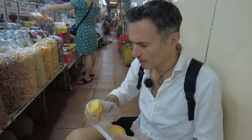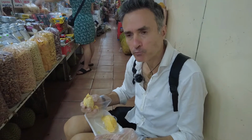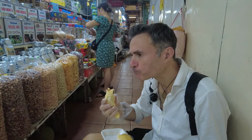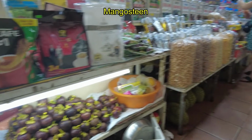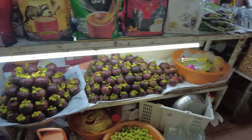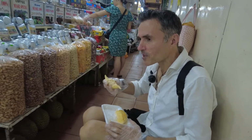Is it a bit sweaty? Yeah, not bad. Oh yeah. Look at the mangosteen. They say when you have too much durian, they say you need to have mangosteen to cool down because apparently this heats up the body, supposedly. I don't know. That seems like an Asian old wives' tale to me, but whatever.